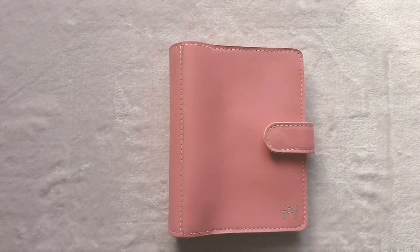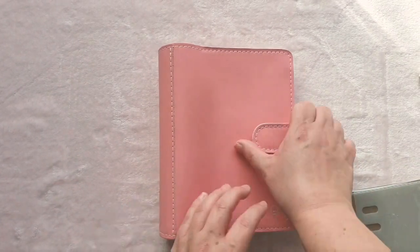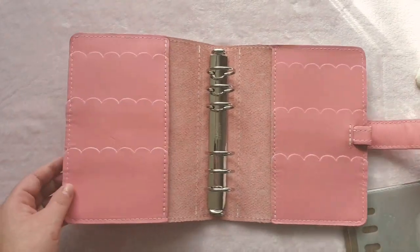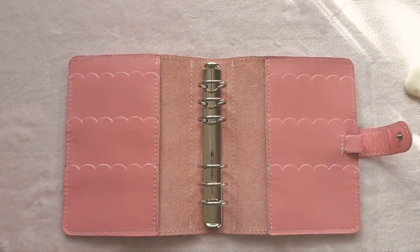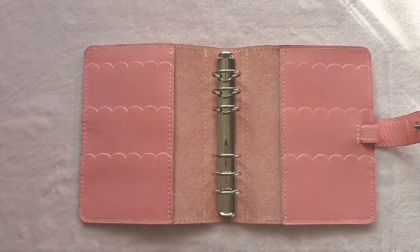story. But yeah, I did see when I watched a few videos online that you can actually put personal wide inserts in here. You can't stuff it as much as you would if you got a personal wide one, but it's definitely doable.